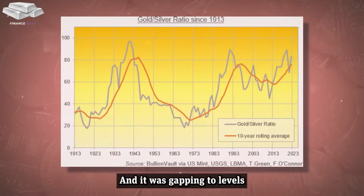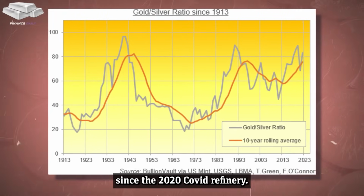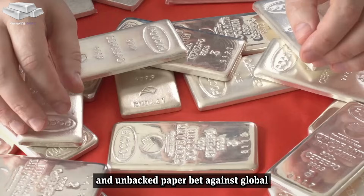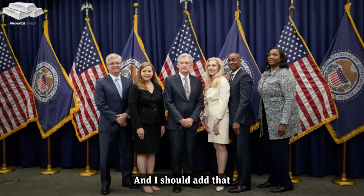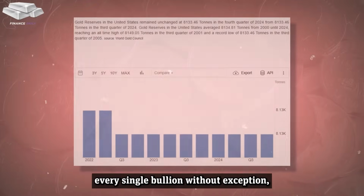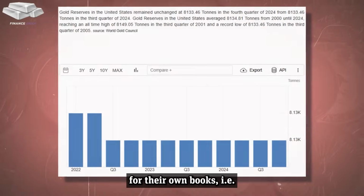And it was gapping to levels not experienced since the 2020 COVID refinery lock. The EFP spreads simply represent the higher cost to close out an unbacked paper bet against global deliverable gold and silver. And I should add that while the Fed employs agent bullion banks to do their heavy lifting, every single bullion bank, without exception, is actually long bullion for their own books, i.e. they act as an agent.